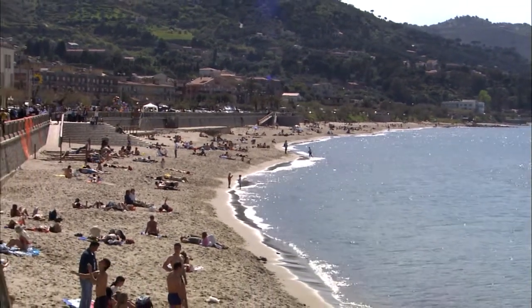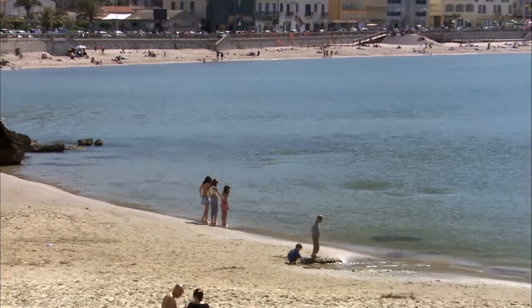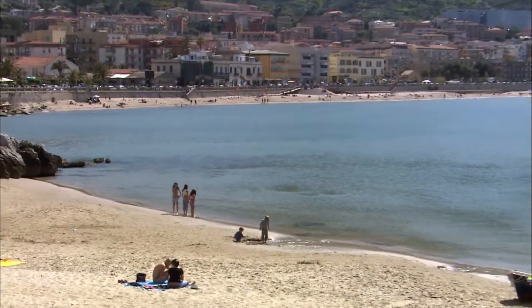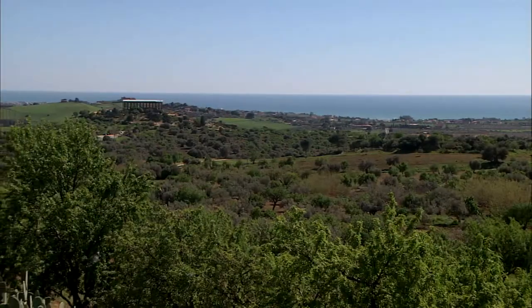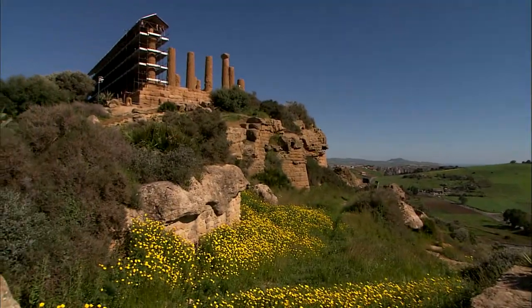Well, after a sinfully good day of sightseeing and shopping in Taormina, you may want to cleanse yourself in the Sicilian surf. But I want to see what else makes Sicily so magnificent, so I'm off to discover the true essence of the island. And the best way to do that is to reflect on its past.